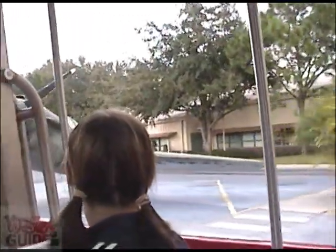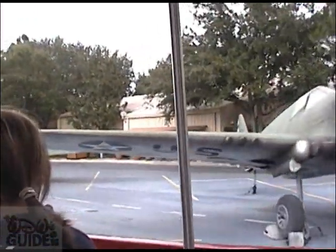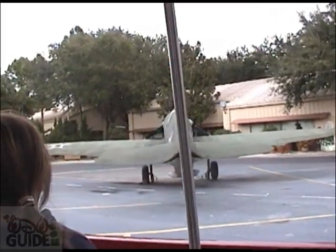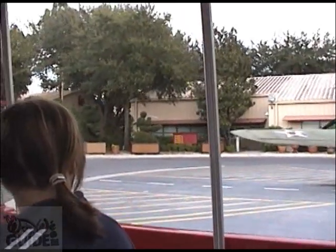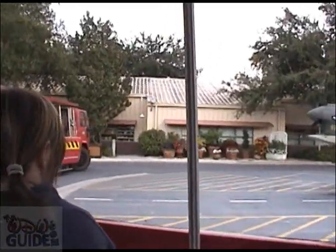On your right-hand side, we have the first two of many props on our tour. These two airplanes from the movie Pearl Harbor. They are P-40 airplanes. They're exact scale replicas of the real thing. However, our P-40s are made out of fiberglass, and they have a steel interior frame, which means they were never really meant to fly.